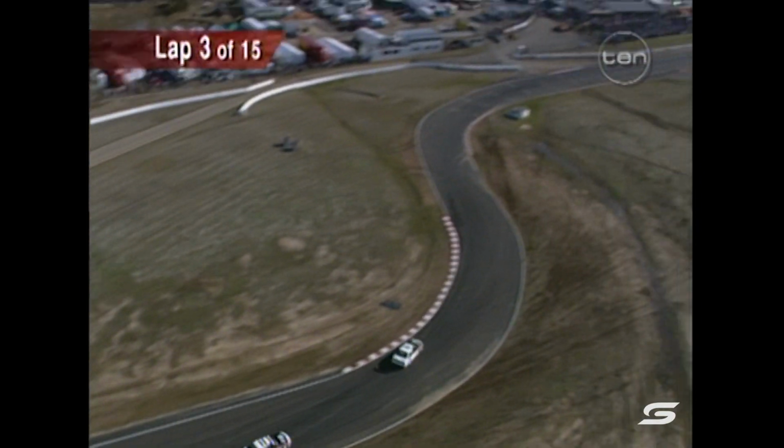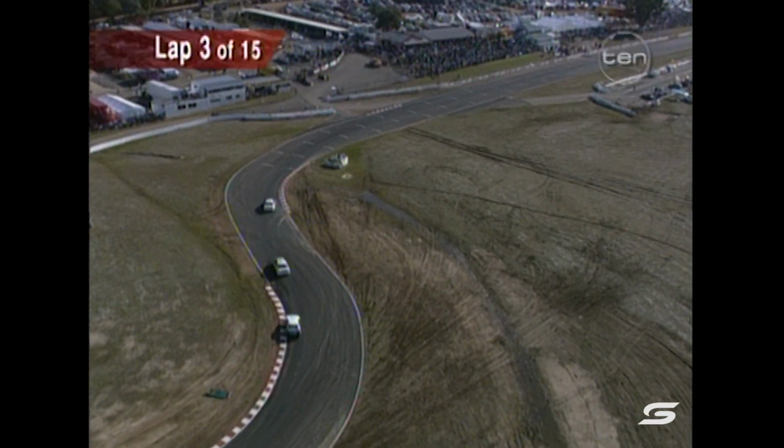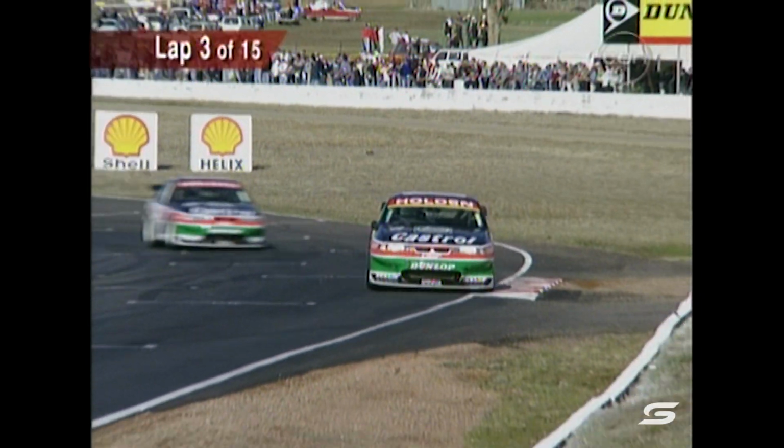Boy, oh boy, Marco, so these Castrol Commodores look very comfortable. Just incredible, isn't it, how you can turn your fortunes around. They picked the right tyre groove for qualifying.